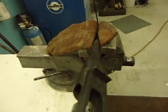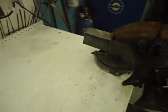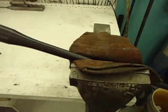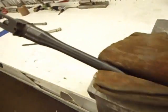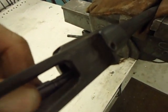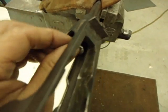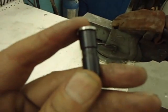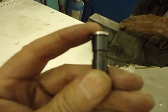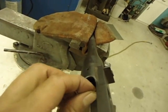Let's check it on a field gauge just to see. A field is the one that we really have to be worried about. If it's going to close on a field gauge, then we're talking about something that's fairly dangerous to shoot. Closing on a no-go is not recommended to begin with, but closing on a field is definitely not a good situation. So we'll put our field gauge in. That's our field. It says field on there, you'll have to take my word for it. So we'll throw that one in there.